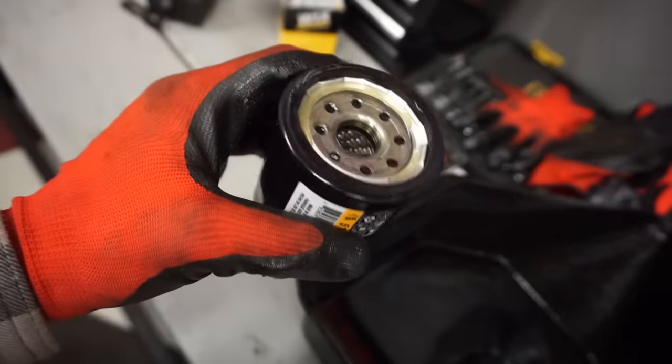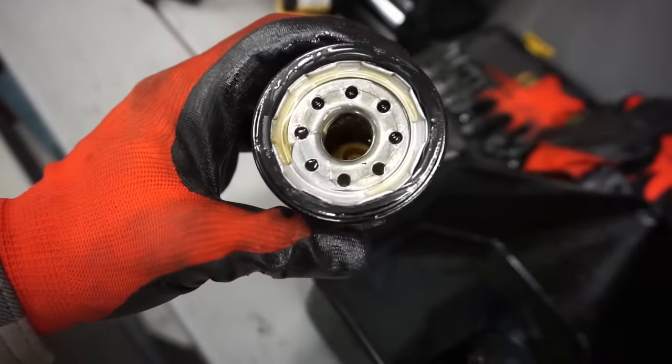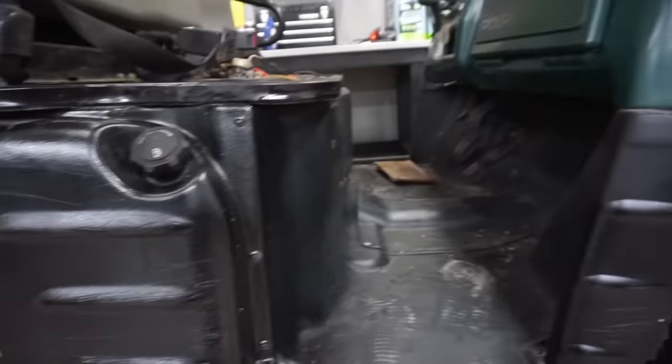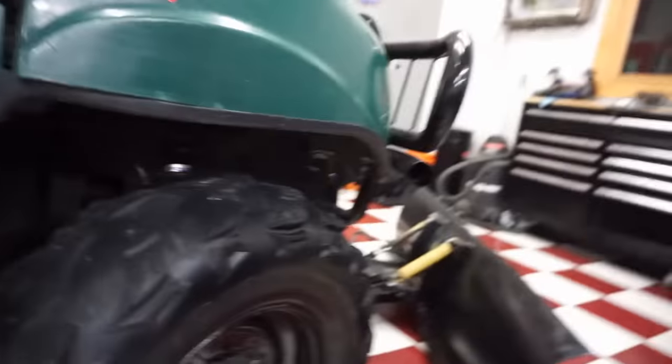All right, we pre-lubed the filter. You can see the oil in there. Then put some oil on the seal. We'll spin that on and that'll be done. All right, coming over to the right side of the machine here. Now that we got the filter replaced, we're coming down to get the engine drain bolt out.